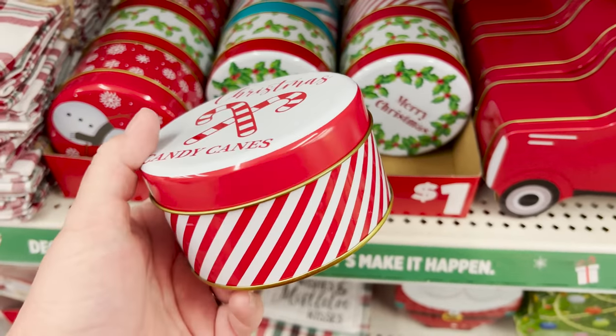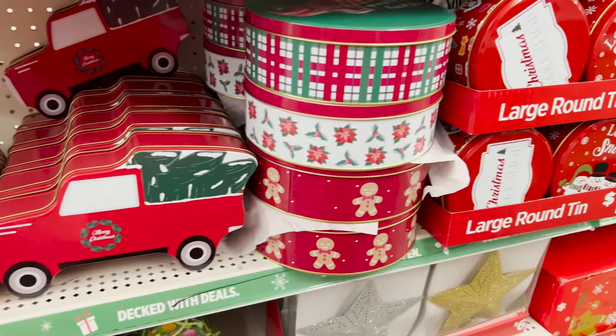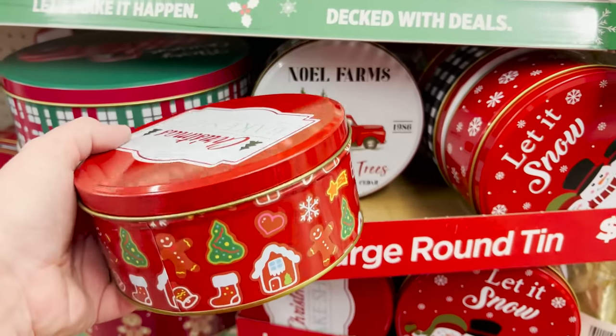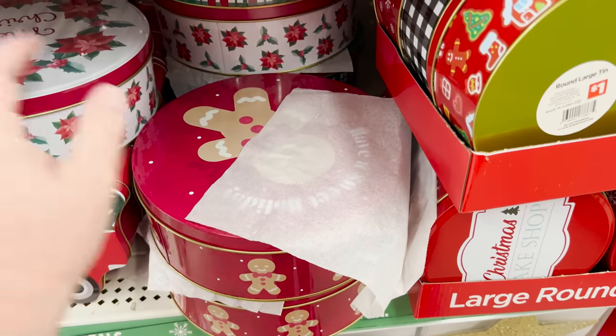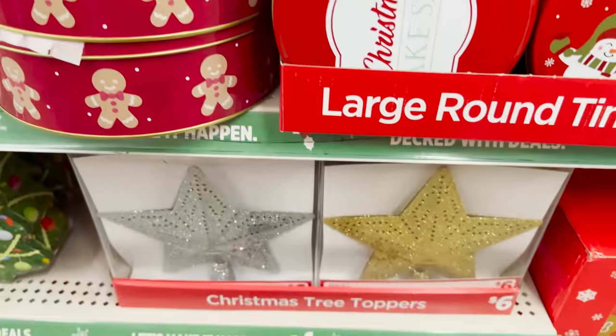They pretty much have everything to do with gingerbread this year, including tins, some small tins for just $1, and some larger ones for also just $1. These have the gingerbread print on them and say Christmas cookies on the front. Also want to give you guys a look at this one that is just gingerbread on red.